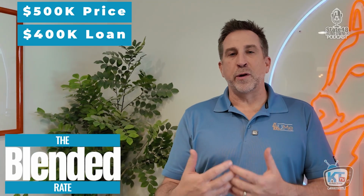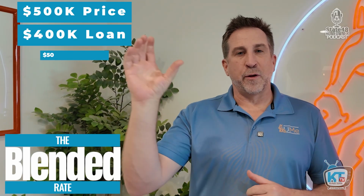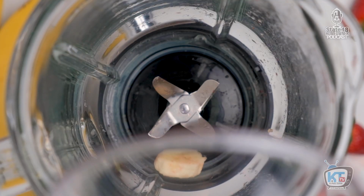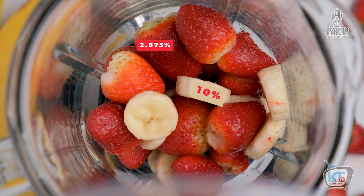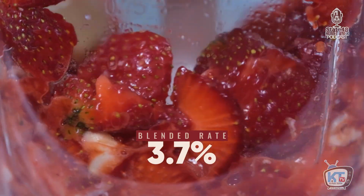So what you can do is put 10% down, let's say, of that $500,000 sales price, so $50,000, and you can get a second mortgage for the other $50,000. Now, that second mortgage interest rate, people will ask, oh, those interest rates are so high. Well, yes, it might be 8% or 9%, or let's say even 10%. But if you have 2.875% on $400,000 and you have, say, 10% on $50,000 and you do the weighted average of those two, you're probably sitting right around a 3.7% interest rate.